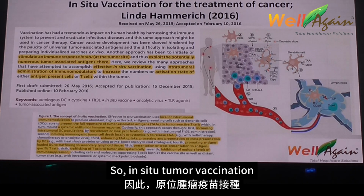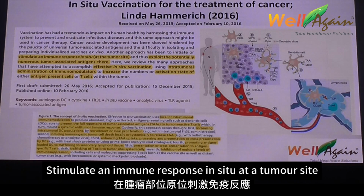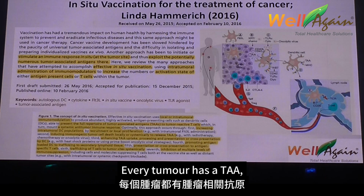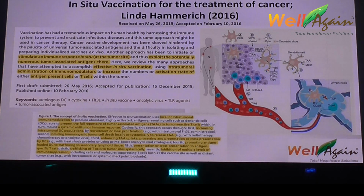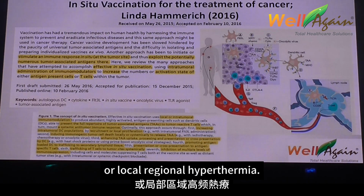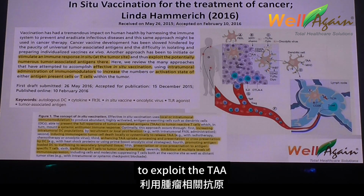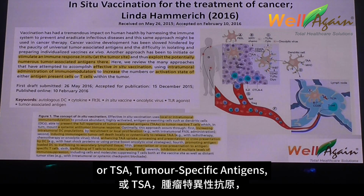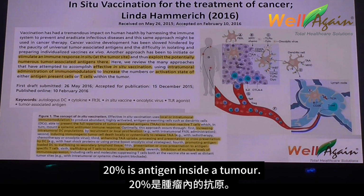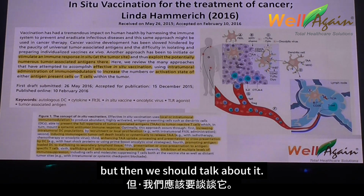So in situ tumor vaccination for the treatment of cancer, this is a paper from 2016. Stimulate an immune response in situ at the tumor site. Exploit the potentially numerous tumor-associated antigens. Every tumor has a TAA, tumor-associated antigen. It's effective as in situ vaccination when you do intratumoral intervention or local regional hyperthermia. Okay, the concept of in situ vaccination is actually to exploit the TAA or TSA, tumor-specific antigen. The 80-20 rule: 80% is good cells, 20% is antigen inside the tumor. So these 80-20 rules, a lot of people don't understand, but we should talk about this.